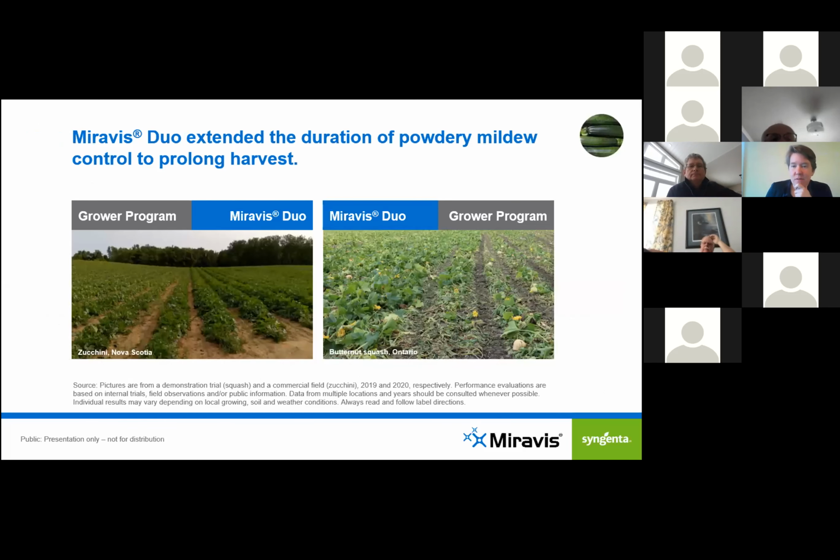So this is an example of what we saw in zucchini last year, and also in butternut squash 2 years ago in Ontario. On the left-hand side, this is a picture Eric sent along to me, and you can see the grower program compared to when Miravis Duo was included in the program on the right-hand side. Zucchini, multiple picked crop, right? You go through, we're banging up those plants. We need to keep the powdery mildew to a minimum, right? Because otherwise you can't harvest your crop for that much longer.